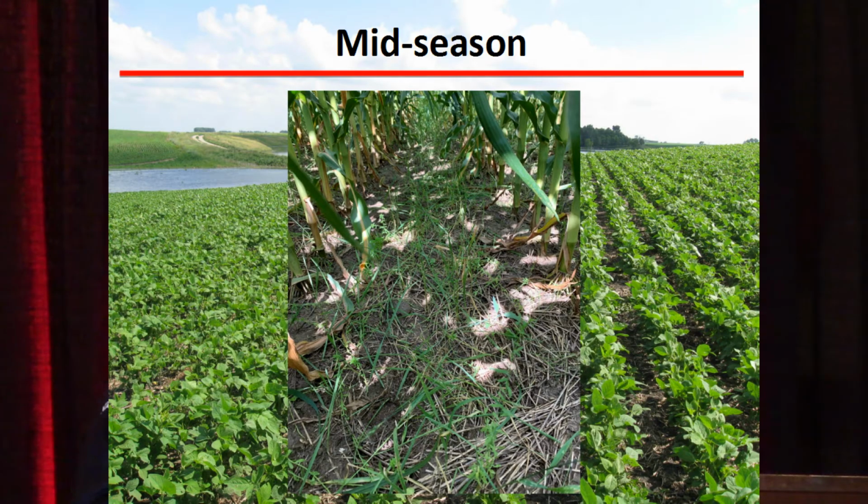Switching a little bit to mid-season. Most of the mid-season stuff that we're doing is in corn. Maybe you're interested, maybe you're not. I think you can do some of this stuff in spring wheat and things like that. It's just a little bit different. So what we found, the plan for rain type of thing, is that we're better off going in June rather than aerial applied in July.